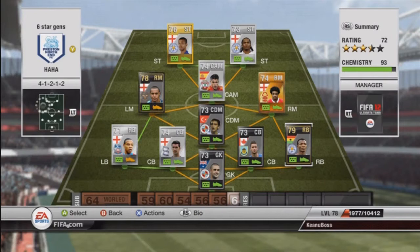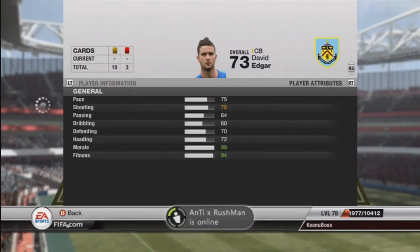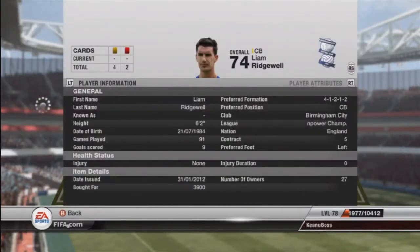Here's my silver centre back, probably the second most expensive player on my team. David Edgar, bought him for 43,500. Plays for Burnley. 75 pace, 78 shooting, 70 defending, and 72 heading, and that is all a lie. He's probably got better heading than Liam Ridgewell, the person I'm about to show you now.